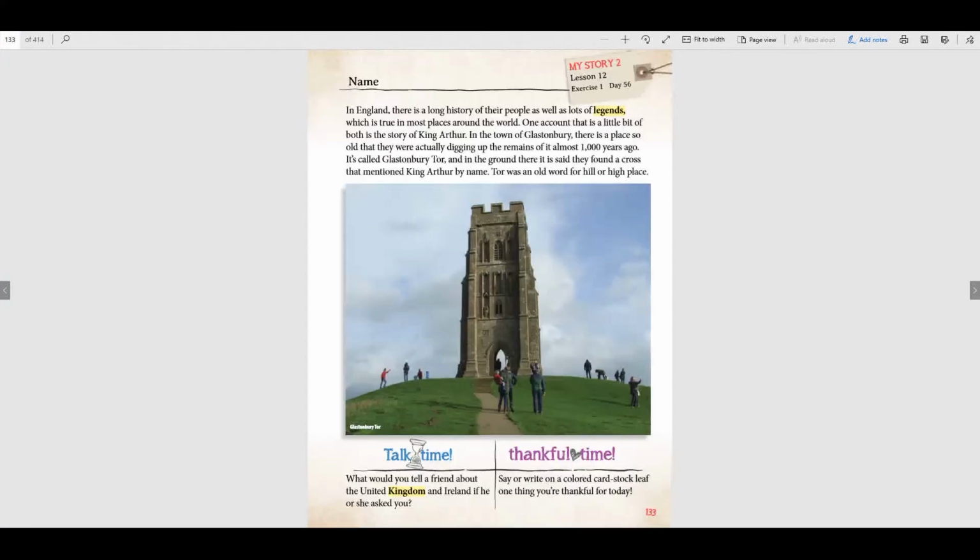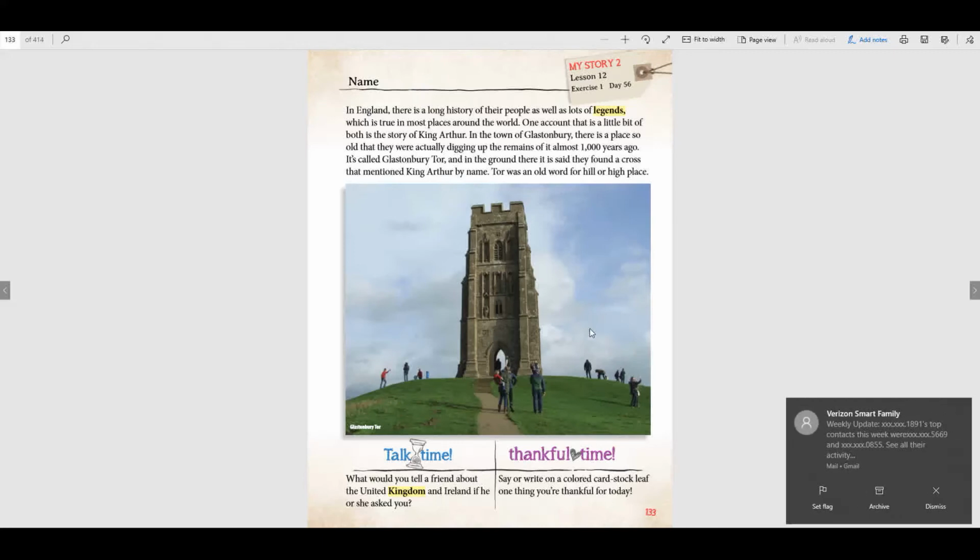Good. All right. Now, what would you tell a friend about the United Kingdom and Ireland if they asked you? If somebody said, do you know anything about the United Kingdom or Ireland? I know what you could say. You could say, sure, they play bagpipes over there. That's what you can say.